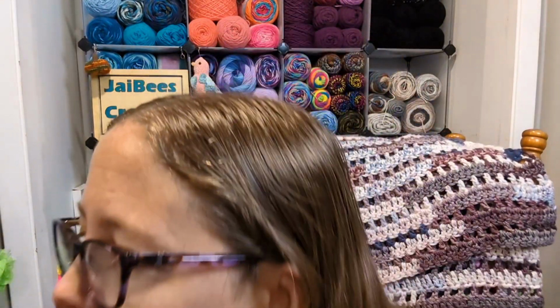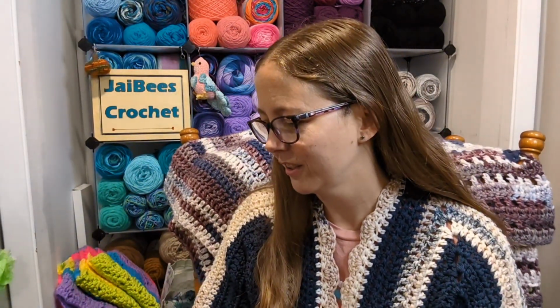I like it. There's just something about that variegated yarn, the way it falls, and then you have that solid right here. I don't know. So anyway, I get really excited to work on my mom's blanket after I show it to you guys, because it really is turning out really pretty. But all three of them are, and so that's why I'm constantly working on all three of them.